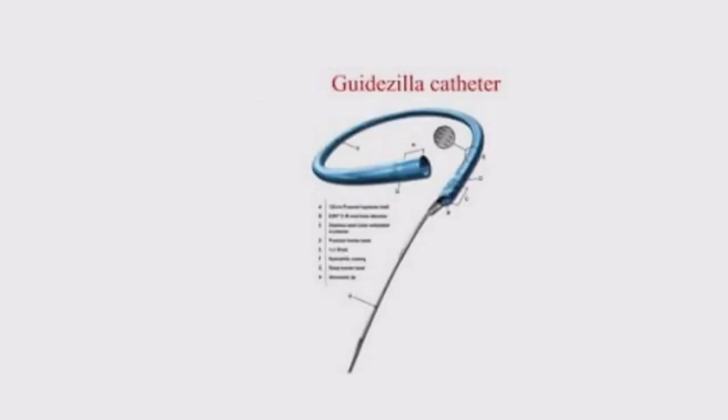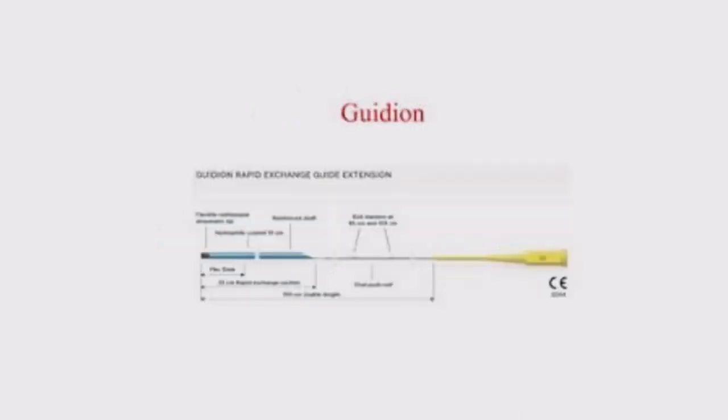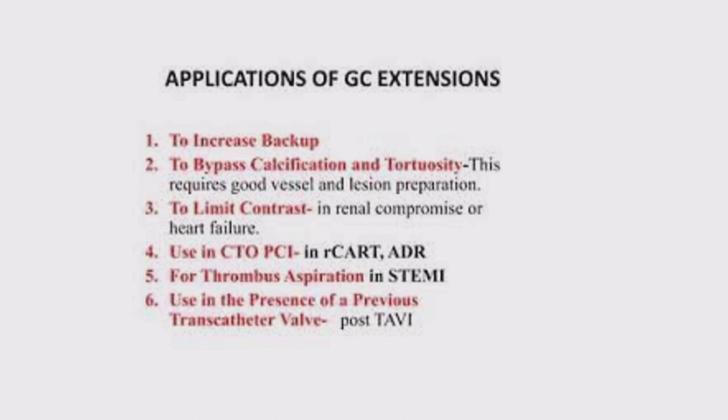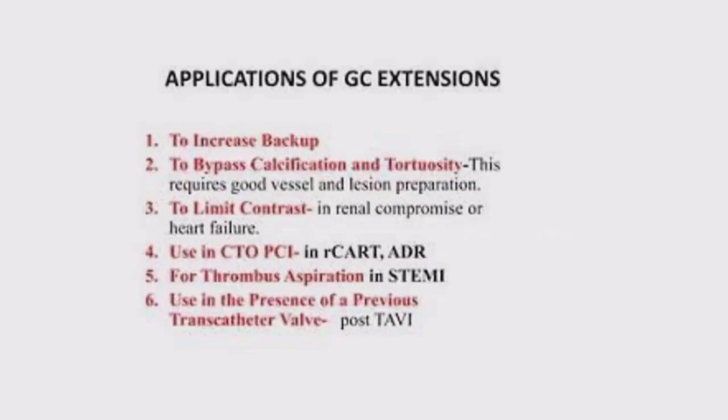So this is a GuideZilla catheter. It has a push rod and a cylinder. All the catheters are actually of similar configuration. They have a push rod and the cylinder. GuideLiner has a 150 centimeter length available, and different sizes are available: GuideLiner 7 French, 6 French, 5 French, but GuideZilla is only available in 6 French.